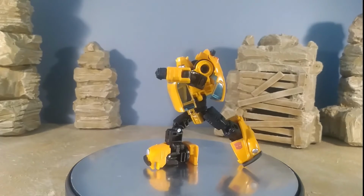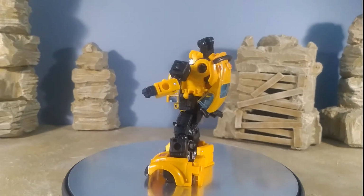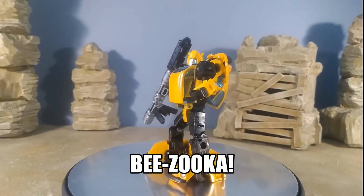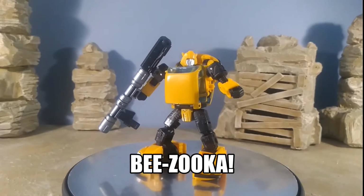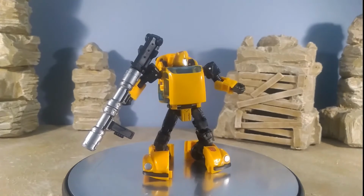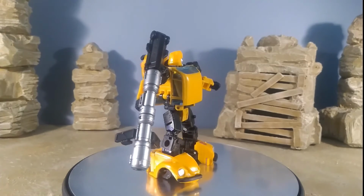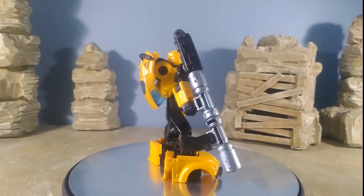He's compact, he's, as I said, articulate, and he comes with a fair bit of stuff. Just like Cliffjumper, he comes with his bazooka, which he never used in the show, I don't think. I mean, they could have put other things with him, really. They could have released him with a Spike figure. That would be really cool, rather than releasing him with this bazooka. If they wanted to make up the plastic count, they could have released him with Spike, or I don't know, some other useful accessories.